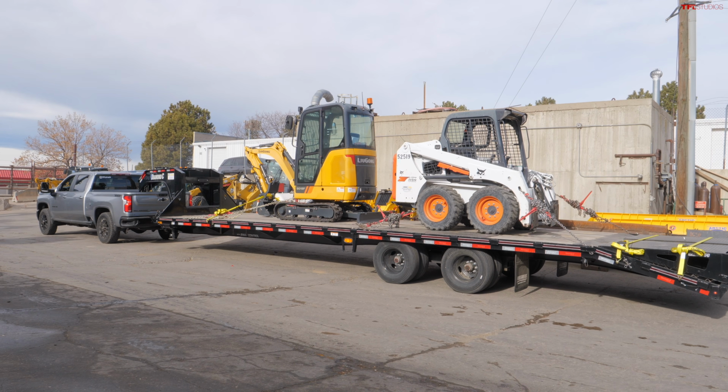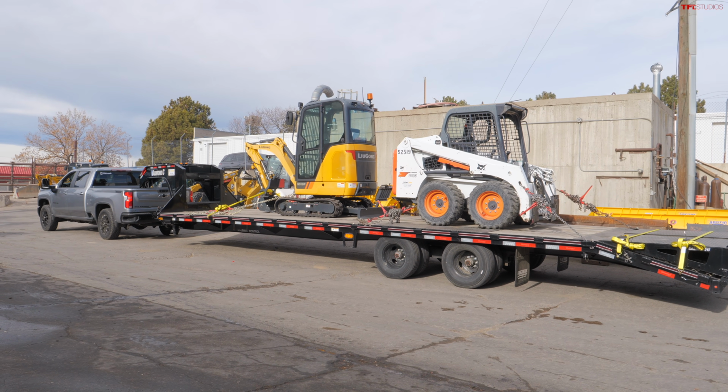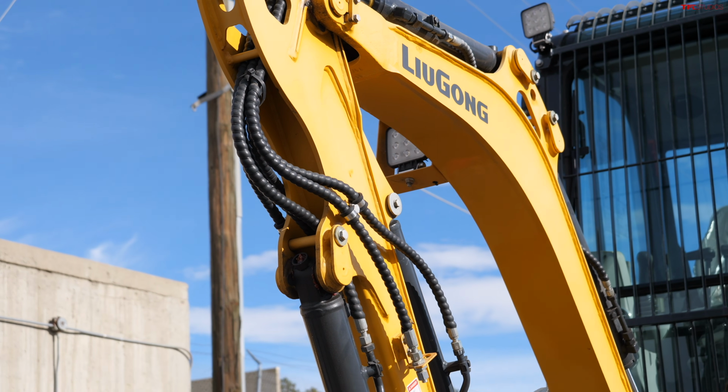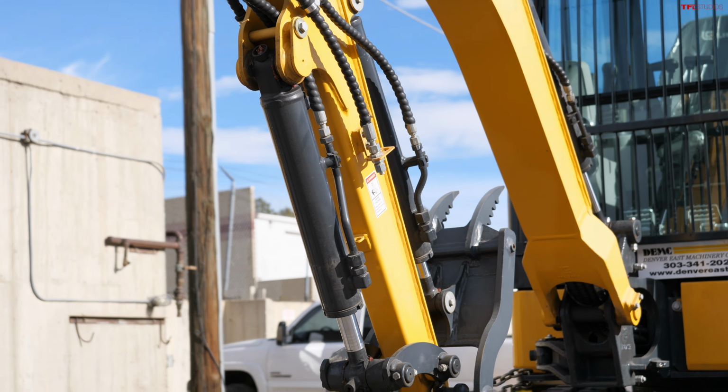So we're pulling almost 17.5 today. Maybe close to 18,000. Good, so we're getting close to the rating. Well, that's the way to do it. How else do you test the truck if you don't max it out?